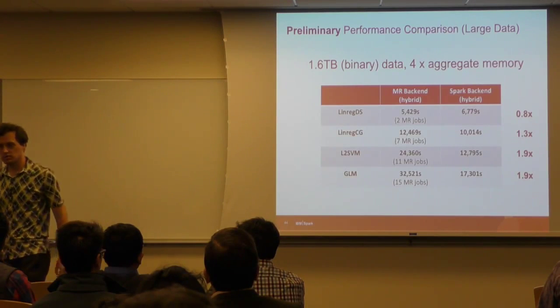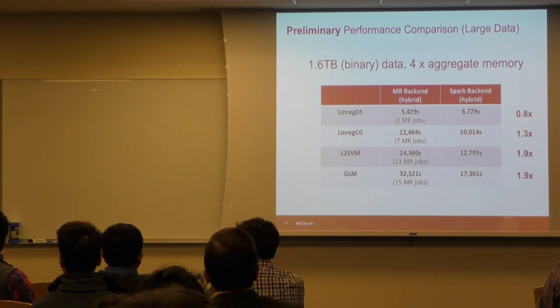Do you benchmark against the MLlib implementation of this algorithm?